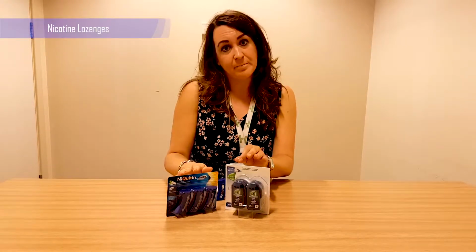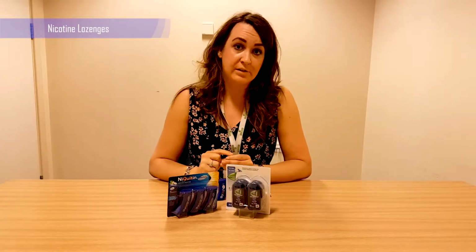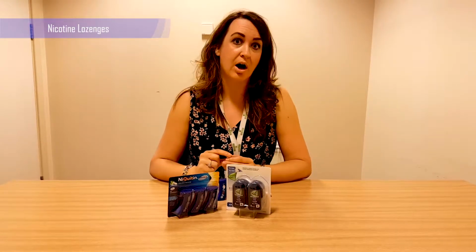So there's a couple of different brands, but they come in varying strengths. Normally you'd start with 4 milligram, which is the strongest one, but we do have ones available in 2 milligram and 1.5.